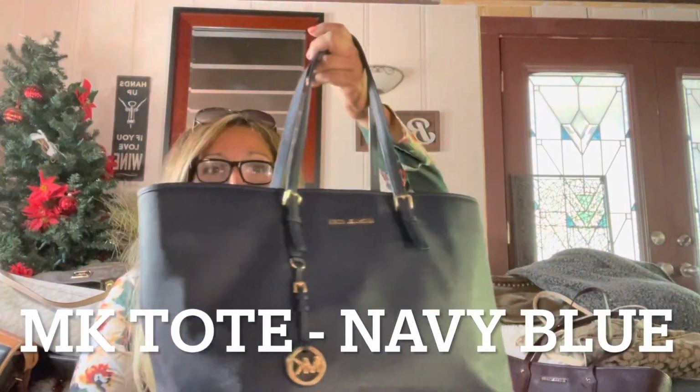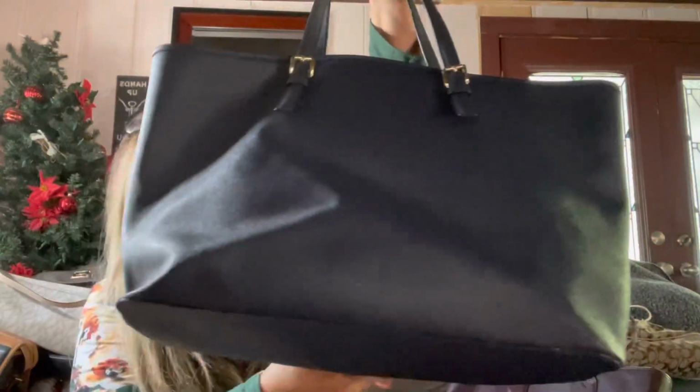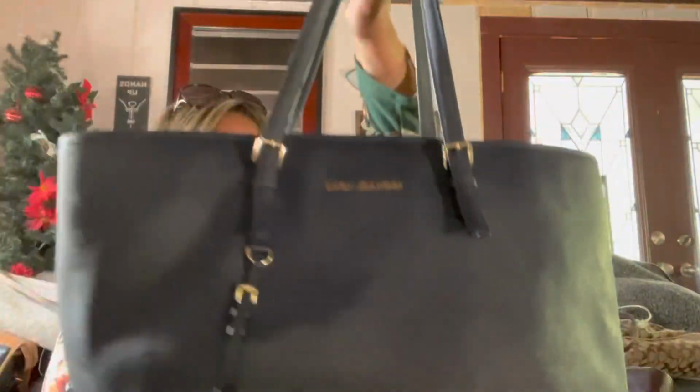Okay, so my next one is this Michael Kors tote. And it's navy blue, it's not black. Looks like it needs just a little wipe down cleaning. It has just a little bit of marks that you can clean. Sometimes it's a little hard to see. That's a good thing, right? Okay, this one, I think they call it the Jet Set Tote. Something like that.